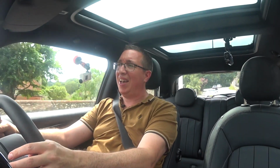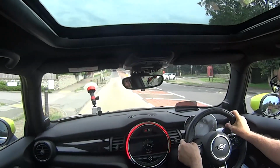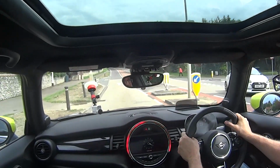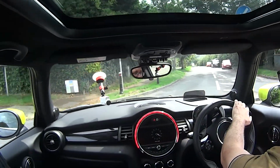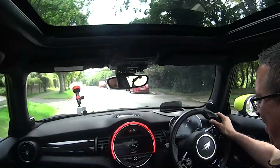It feels really lazy though. It's like, oh, I can drive with one pedal. There's no gears and no clutch, you don't need to use the brake, and that's about it. Great, I enjoy that.